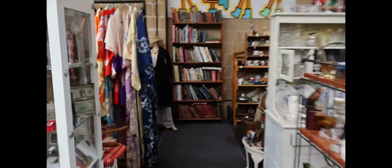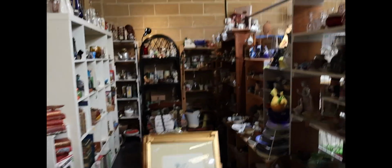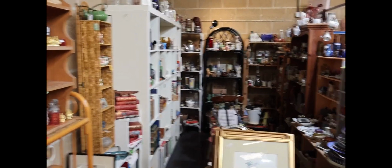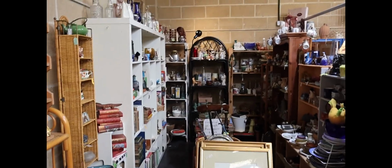So this is what it's like here. It goes all the way down there, with bits on each side. It's nice and wide, as you can see. And when I said I like to start in the back, maybe I shouldn't be telling you this, but this is where I get most of my buys from. But we'll see what there is.